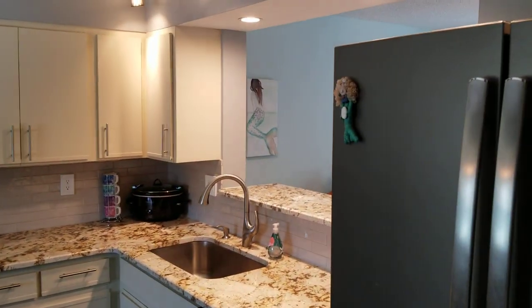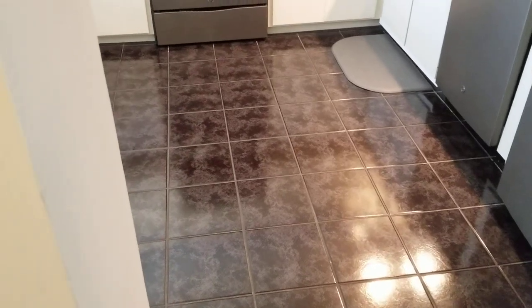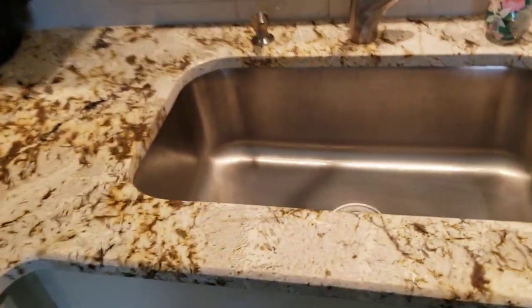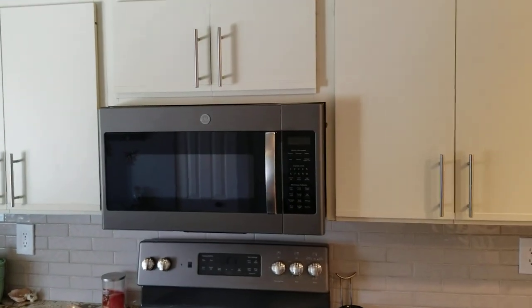This unit has had a lot of remodeling. The sellers have owned this unit since mid-2018 and have completely remodeled it. I will point out the things that they have done along the way. This is new tile floors, all new appliances, new refrigerator, new dishwasher, new sink, new water filtration system on the sink, new countertops, new stove, new microwave.